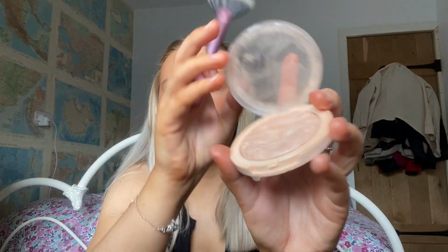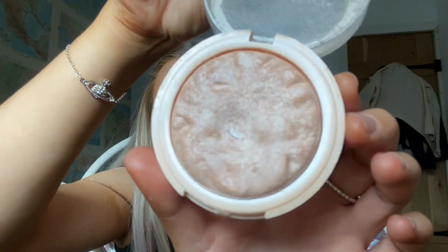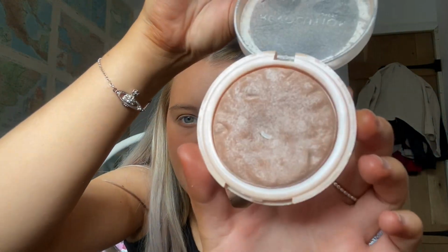I usually just like to drag a wee bit over my nose as well, just to tie it in. I'm going to go in with highlight so that we can just finish the base and that's it done, and then we can do brows and mascara. This is really old and dusty, but it's an amazing highlighter. It's the Revolution Reloaded highlighter in Just My Type, and it's this sort of goldeny, it's not even golden, I don't even know how you describe it, very glowy.